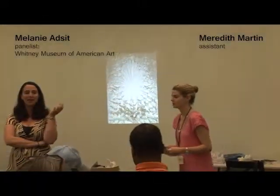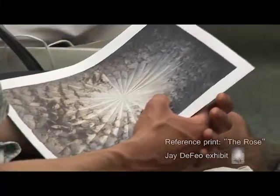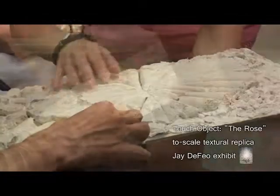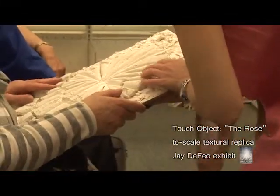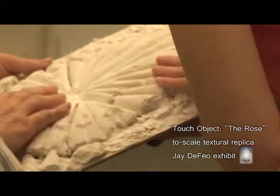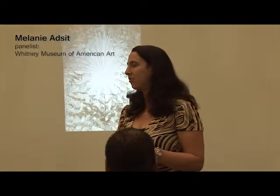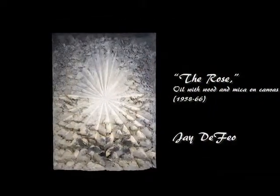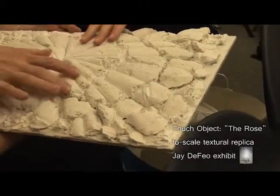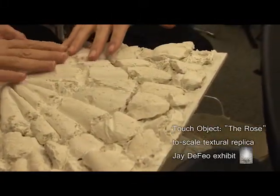DeFeo was an artist who, it was really important to her for her work to be textural, tactile. She was a painter, but her paintings are not like any paintings that any of us had ever seen. The first one that we're going to talk about was kind of her monumental masterpiece, and it's called The Rose. The painting itself is about 9 feet high and about 6 feet wide. But the most shocking dimension of this painting is its thickness.